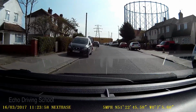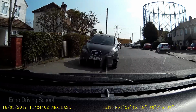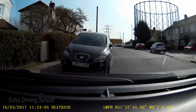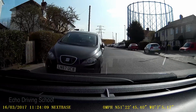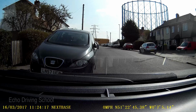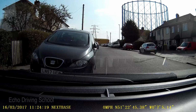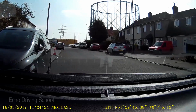You'll obviously notice from previous videos, and if anybody's taken the test, that pulling up is something very common in the test, and a fair amount of the time you will be asked to pull in and to pull out. And not forgetting your blind spot. It's very important to look over your right shoulder, to look out for any cyclist or motorcyclist, give a signal, and move out when it's safe to do so.